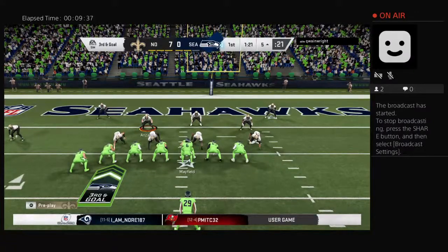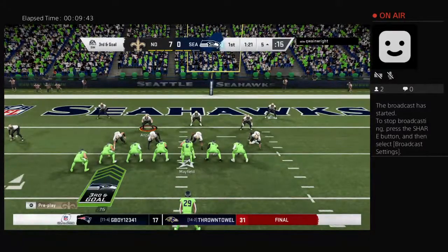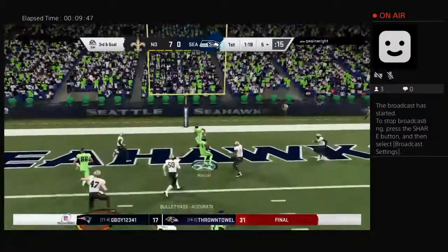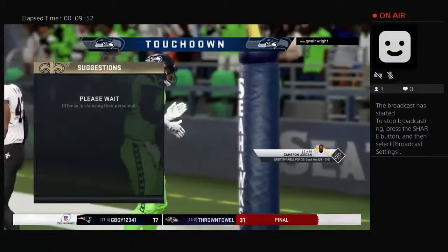Alert. Check hot route. Hot, hot. Tight dog, tight dog. Hurry, hurry. Double up. Mayfield now. End zone caught. Touchdown, Seattle.